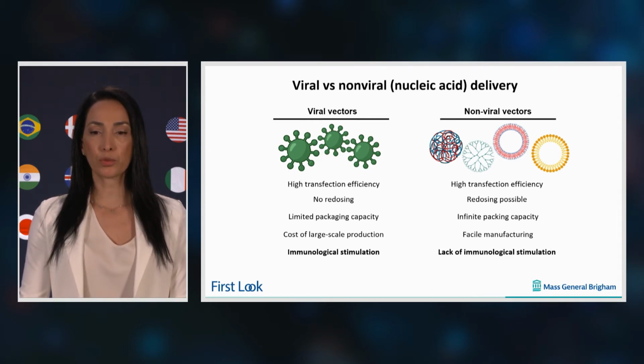While viral vectors used for gene delivery have found a lot of successes in some areas, almost 50% of patients treated with AAV-based therapies are currently excluded from treatment due to pre-existing immunity to the viral capsid. Although the vectors can be engineered to evade immune recognition, their high cost of manufacturing and limited packaging capacity fueled research in the area of non-viral delivery systems.